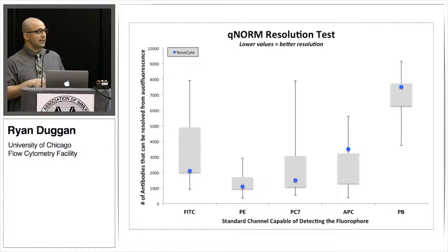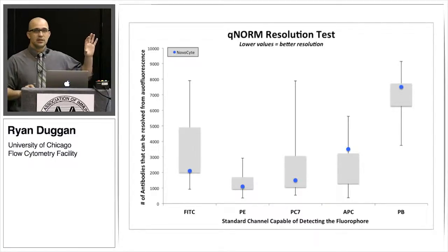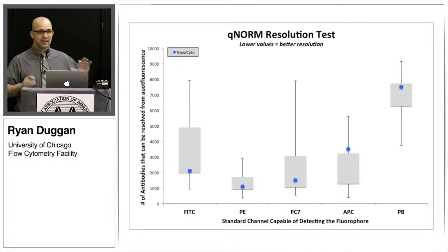And so you can see in the FITC channel, for example, the NovoCyte is performing well. And this is not just instruments with similar capabilities and similar price level. This is everything. These are industry standard, top of the line performers that are mixed in this group as well. All of them that we've had the ability to test at University of Chicago.